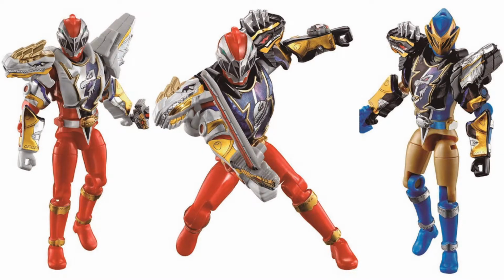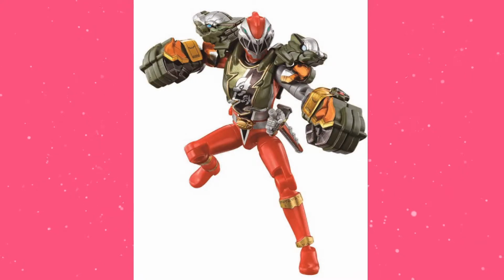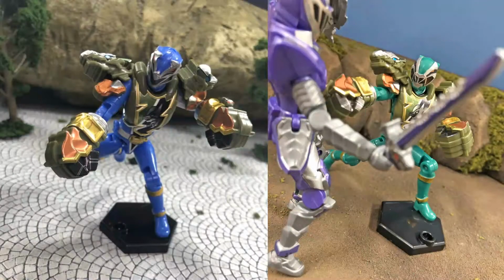And then the other armor that they wanted to highlight a lot more, weirdly enough, was the Pakigaru armor. They showed it off on red, and then almost everyone else, he just did blue and green with it.